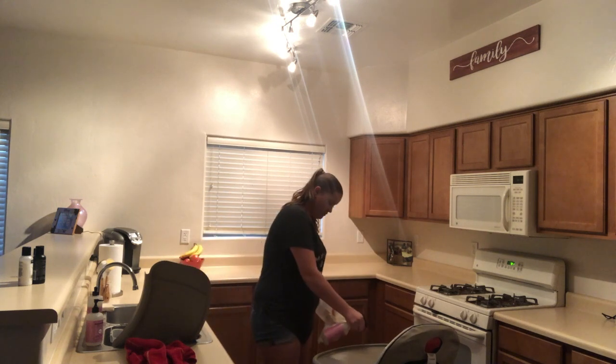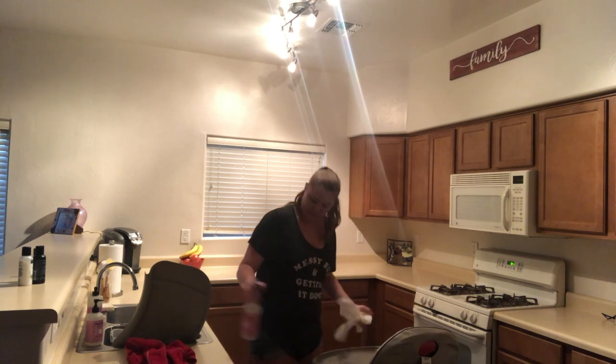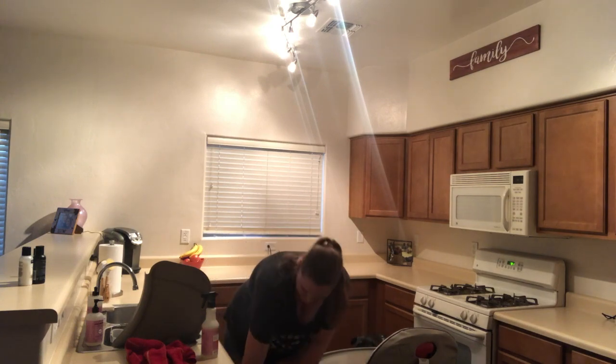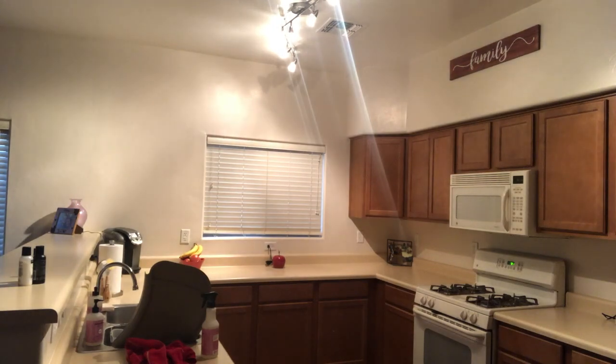The next thing I do in my nighttime routine is just clean up the kitchen after dinner and get it all ready for the next day. It's the same kind of thing with the living room. I don't like coming out to a messy kitchen. It's just nice when your house is clean when you wake up.